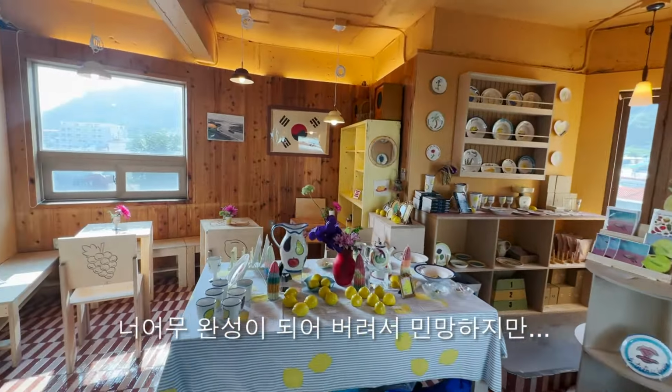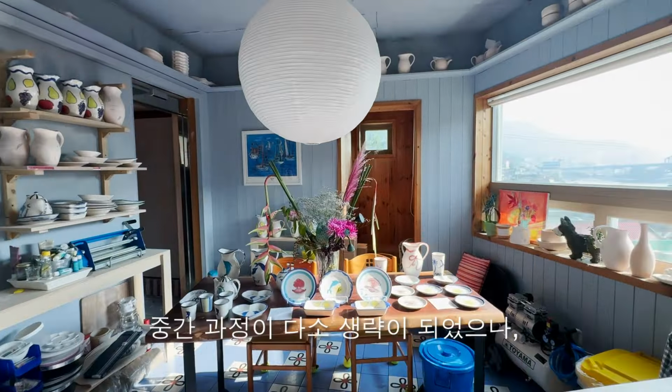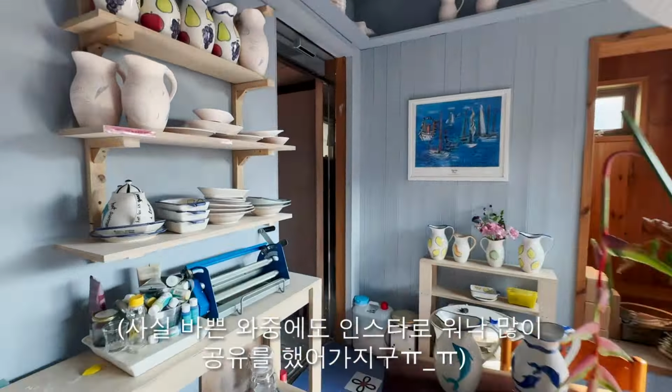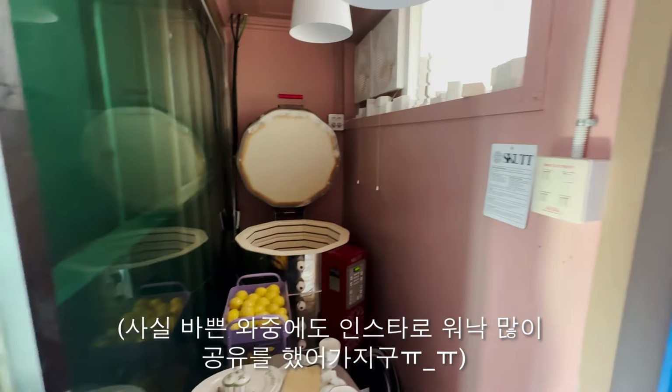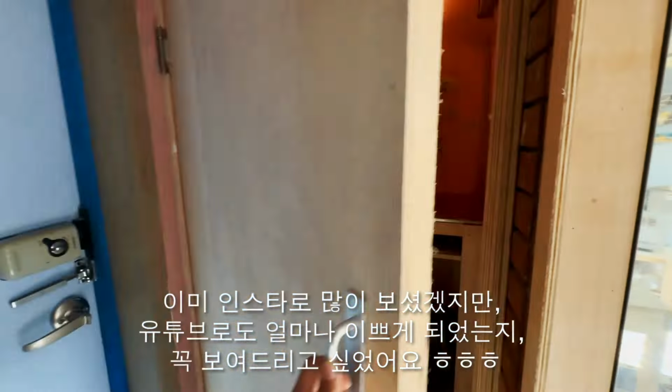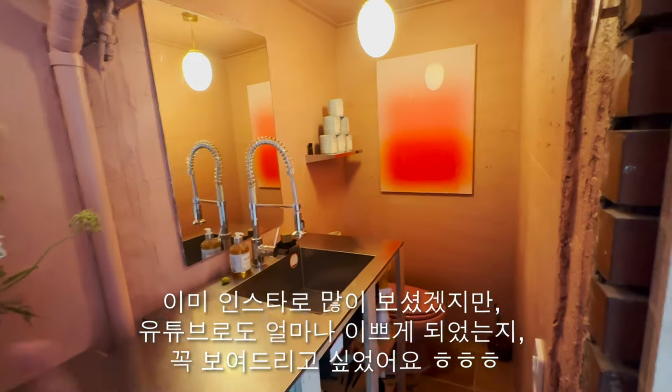It's a little bit embarrassing because so much has changed and I've not been able to share with you guys any of the in-between parts. But let me just show you how amazing the space is. Even the bathroom is beautiful.